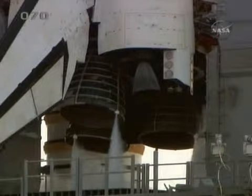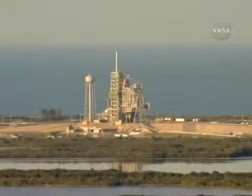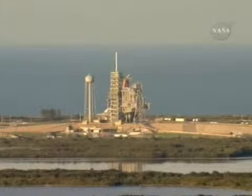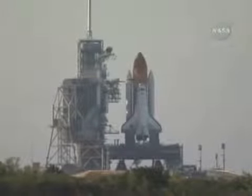Helium inject, Delta P number 2. Standing by for the handoff. GO3. We'll go. Copy. And the handoff has occurred. Ground launch sequencer has handed off to Atlantis' onboard computers. 25 seconds.